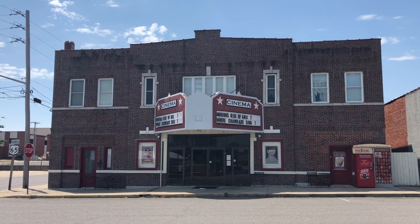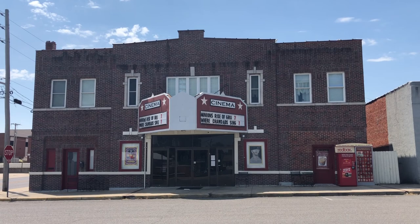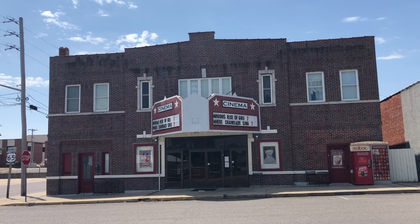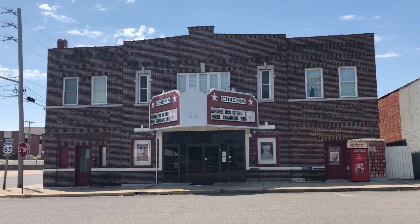We have here the local movie theater. But if you notice on the right side there, there's also a Redbox. So they've got a Redbox next to the movie theater. I guess the movie theater owns it. Kind of unusual, unique. But I like it. Good business idea.